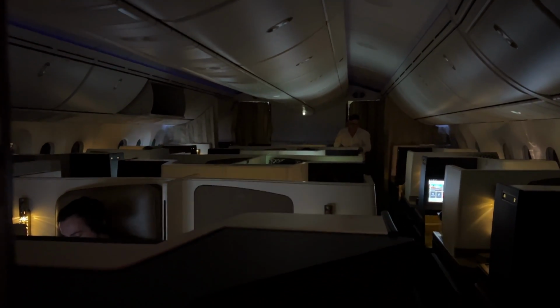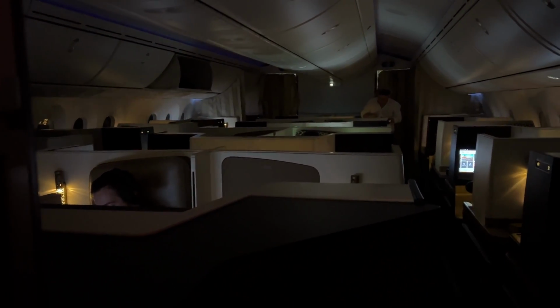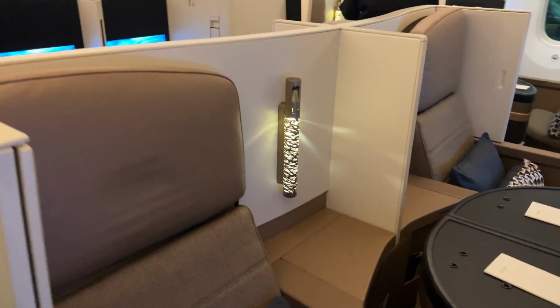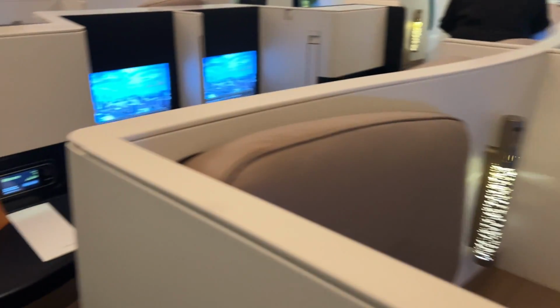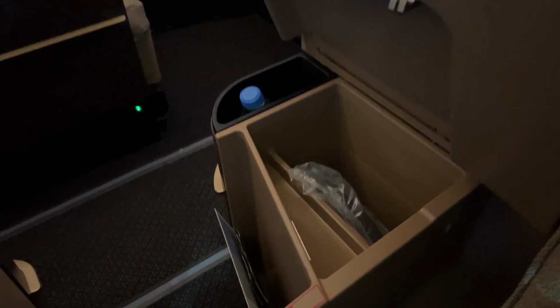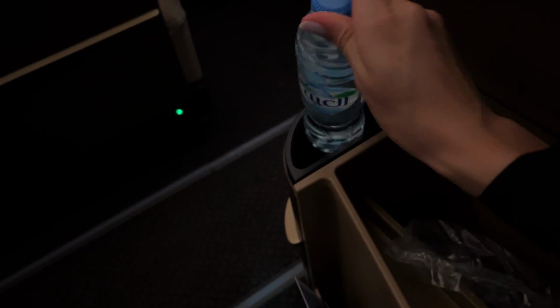Now that we're up in the sky, I thought it would be a good idea to take you guys through the cabin. This cabin is set out in a 1-to-1 layout, which means that all passengers have direct aisle access. Half the seats in this cabin face backwards. These seats are good for couples, and the window seats are good if you're travelling alone. On my right hand side, there's a storage compartment here with some noise cancelling headphones and a bottle of water.